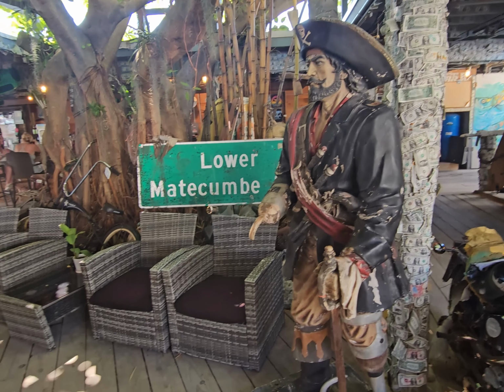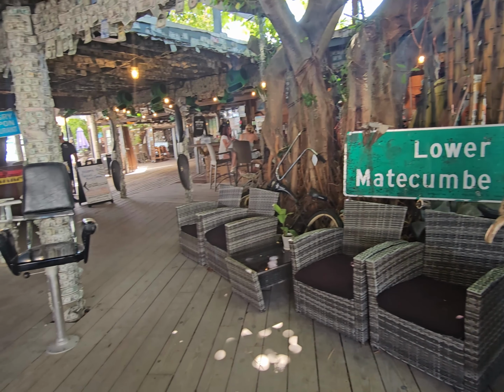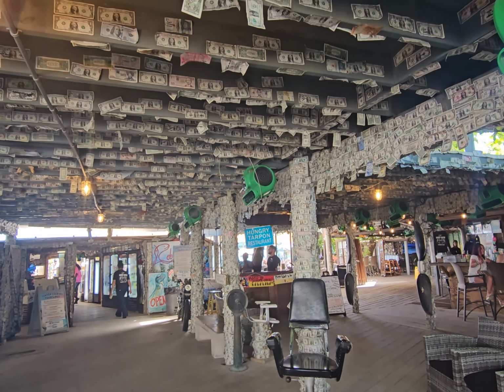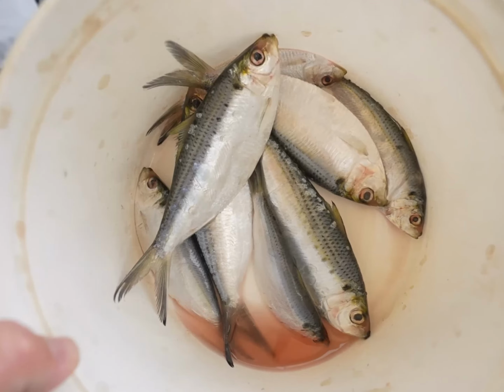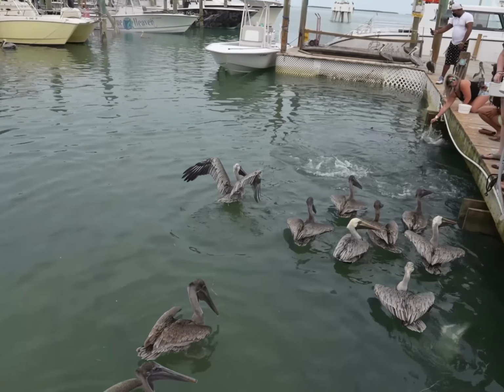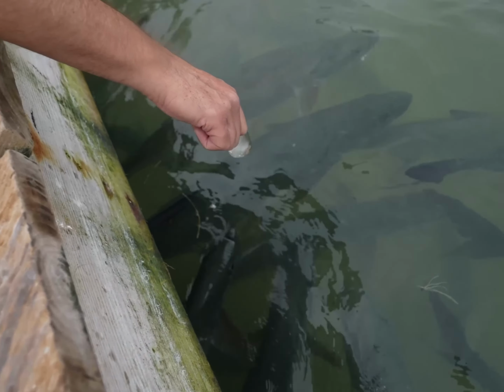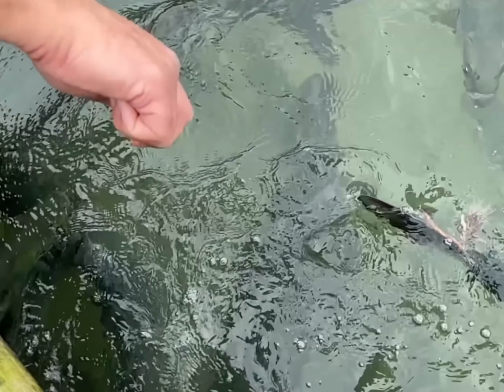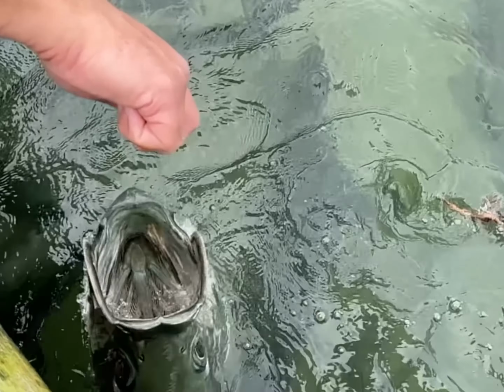Then you can visit Robbie's Marina. They've got a few special things you can do there. One of them is you buy a little bucket of fish for $2.50 and you go over to the end of the dock and you feed the tarpons. You dangle your arm over the top and those things literally jump out of the water and grab that fish right out of your hand.